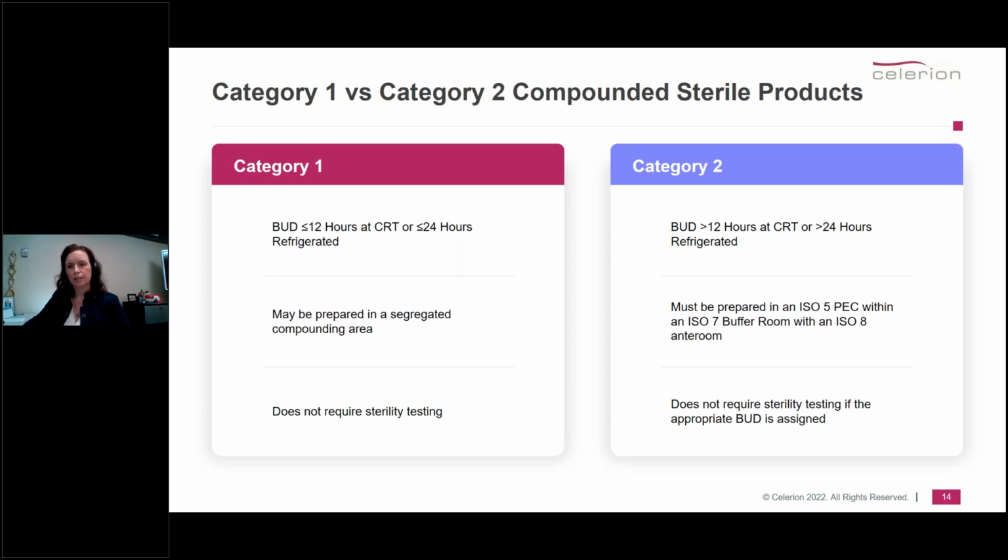As I mentioned previously, the 2019 version of USP 797 updated the classification of sterile compounding from low, medium, and high risk to Category 1 and Category 2. Category 1 compounded sterile products include products whose beyond use date is less than or equal to 12 hours at controlled room temperature or less than or equal to 24 hours refrigerated. These products may be prepared in a segregated compounding area and do not require sterility testing.